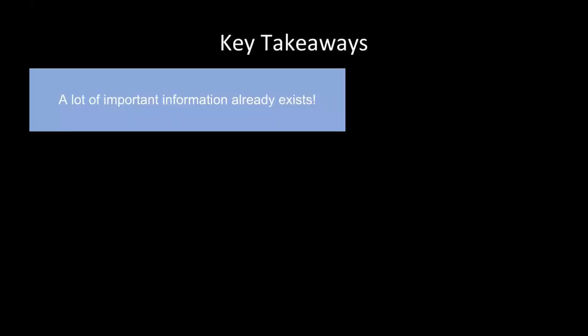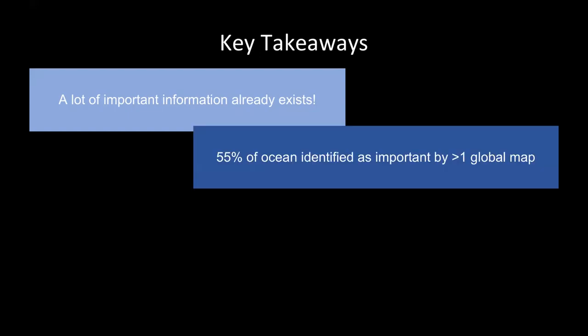So just to review some key takeaways, a lot of important information already exists. There have been a lot of efforts that have gone into creating these globally relevant maps, and we think that there's no need to reinvent the wheel. The power, we think, of our analysis is to take the information that has been put together out there by these different initiatives, put them together to show the power of all that information that went into developing the maps.